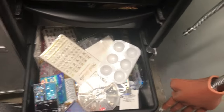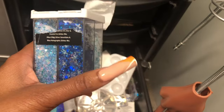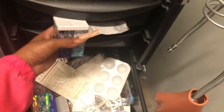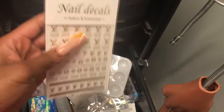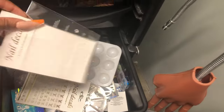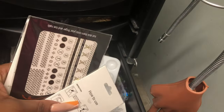This is my rhinestone drawer. I knew I was missing a glitter. I've been using this one a lot this season. It's pretty. I got this from Hobby Lobby too. So I can put it in it. Correct drawer. This is my rhinestone and like nail art sticker drawer. Everything's just kind of thrown in here, as you can see. I didn't realize how many little things I had, but yeah.